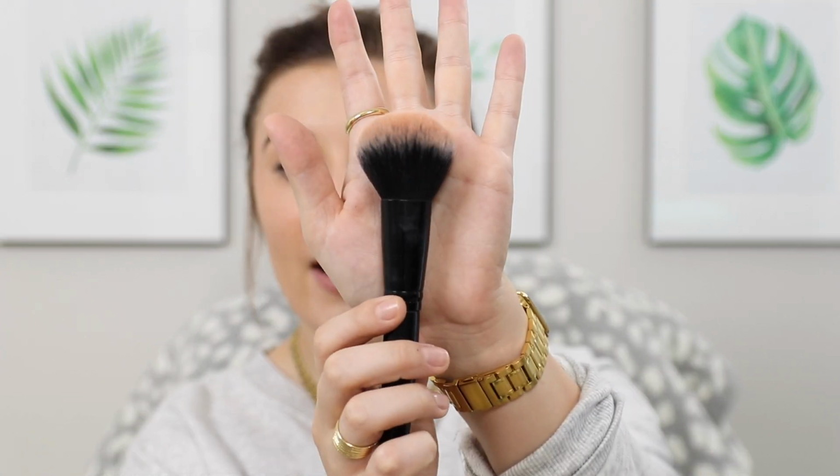e.l.f. brushes, do not sleep on e.l.f. brushes. They are so, so good. Like I said, Ultimate Blending Brush, I have multiple of these and I use them for so many different things. But I also really like their Flawless Face Brush. This is a great, kind of paddle looking brush. I honestly need to get multiple of these because this one is great for regular bronzer, but I also love it for blush. As you can see, it's great for blush, great for powder.